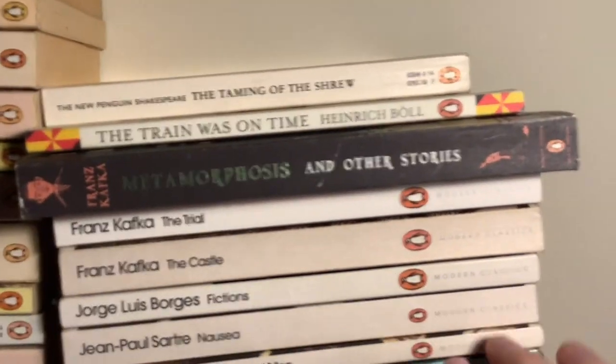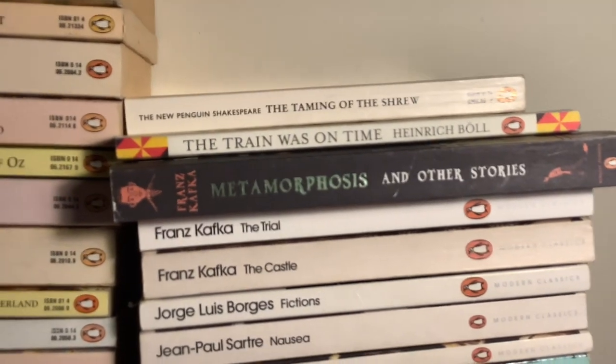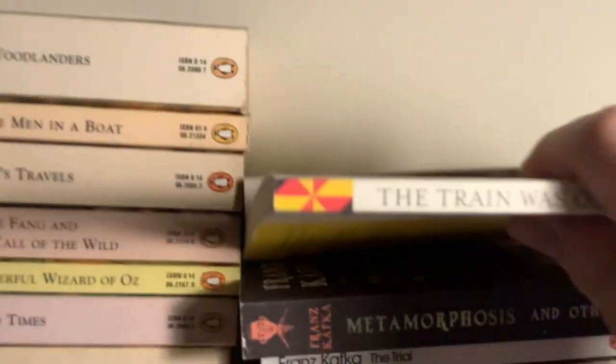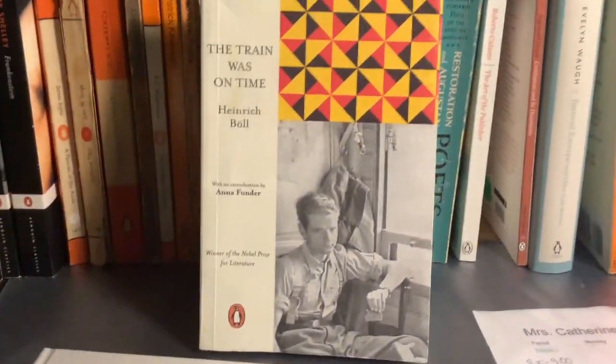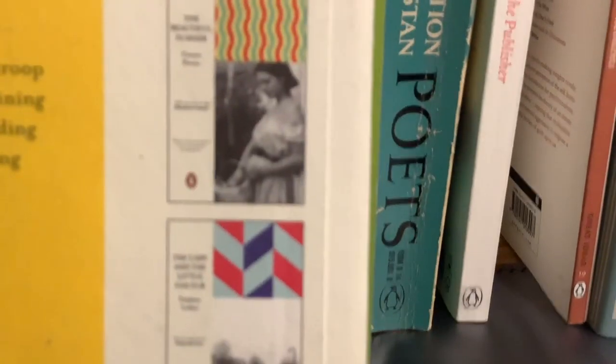This is one of these deluxe ones here. This is Franz Kafka. This is a new, very new type of Penguin Classic. Again, there's a series of these which are post-war books, shorter fiction, European writers series. You can see there's a couple more of those.